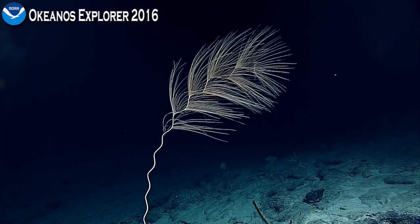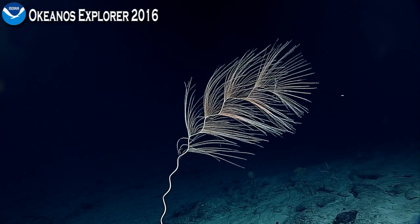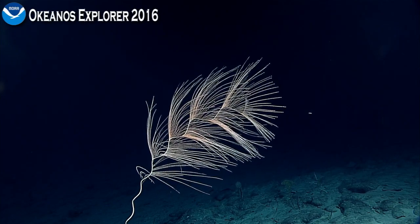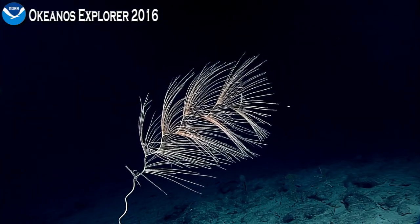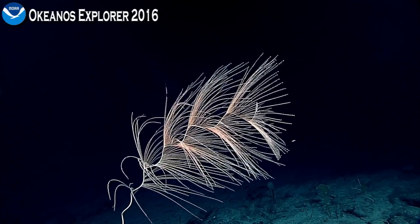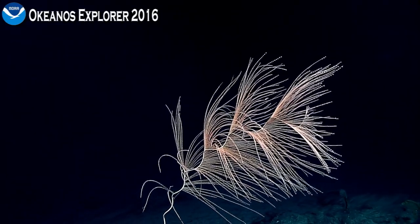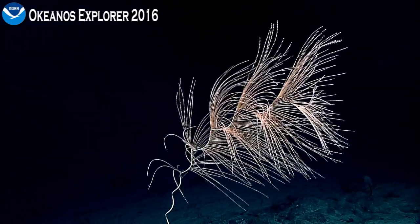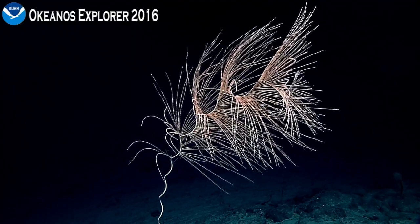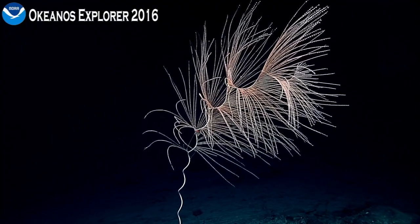So how big is this one, pilots? It's pretty big. The lasers are on it right now. Just the part with the polyps is probably a meter. Wow. So this one's probably about 2 meters tall, 2.5. Yeah, seems about right. That's a pretty big coral, but it's only half as big as it could be. Yeah. Teenager or young adult.